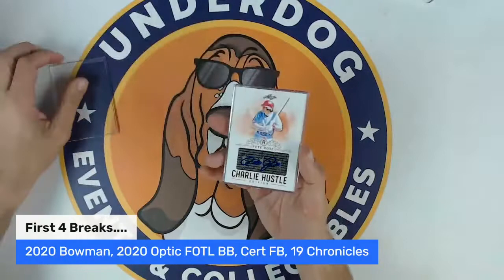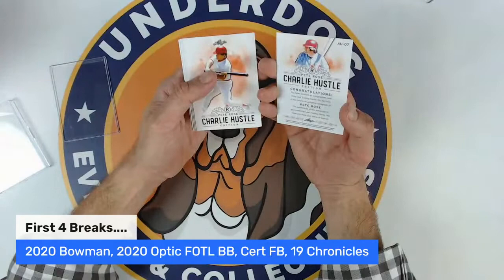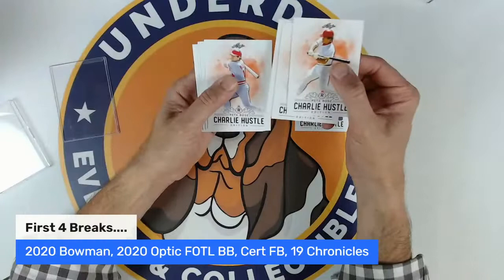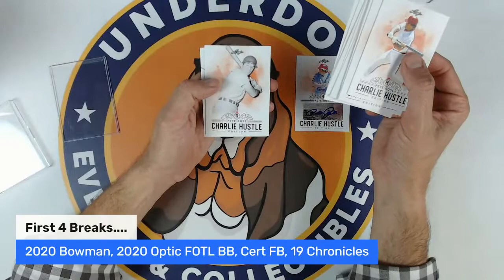So this is the 10-card set you get, and the auto card varies, guys. There's a variety of these. This one is not serialed. It's a sticker, Charlie Hustle, Pete Rose auto, and then this is the set. Really cool looking set. Kind of covers his career going back to old school Reds days, Phillies, Expos. That, of course, is a shot from his rookie year.